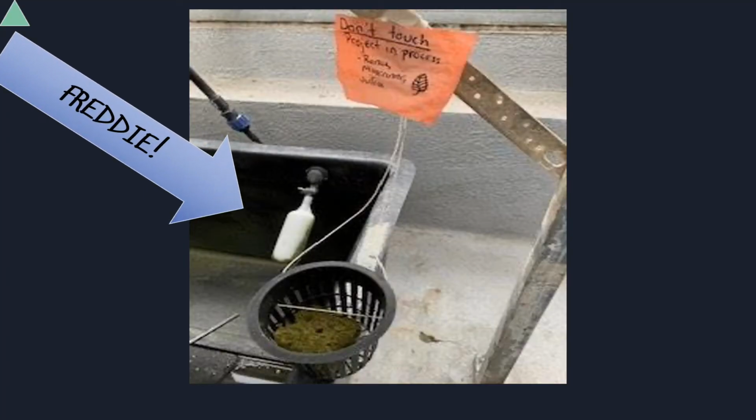How would this prove anything, you ask? Well, when we fed Freddie the same amount of water as he would have gotten if there had been a flood, he did not thrive. He actually almost died. This is a picture of Freddie when we took him out of the reservoir to collect data. He's nearly dead.